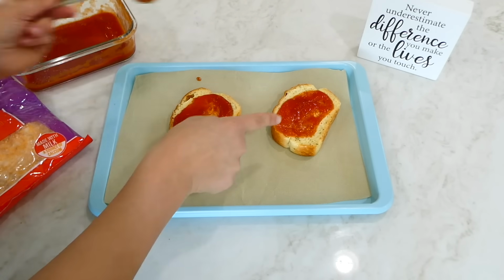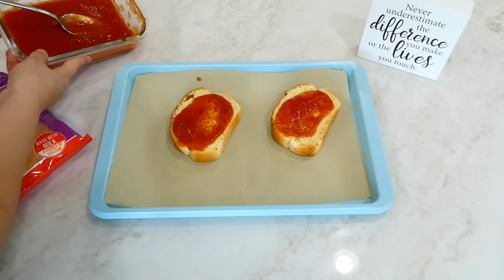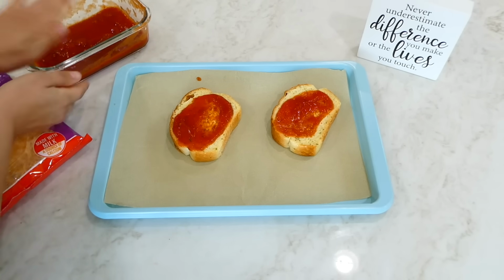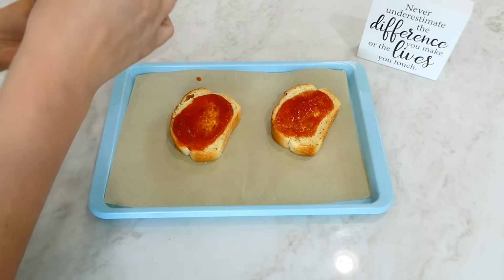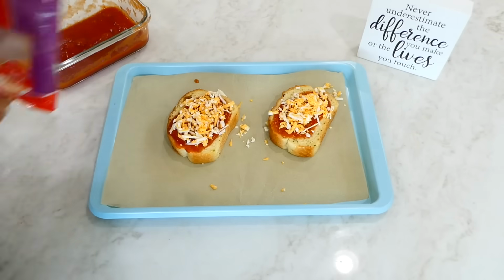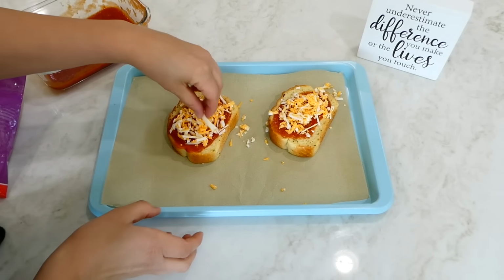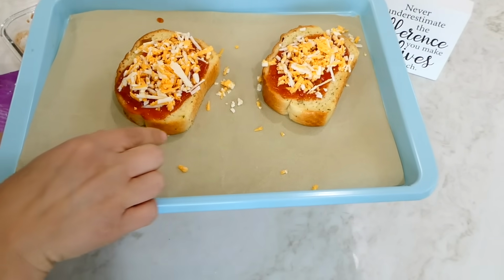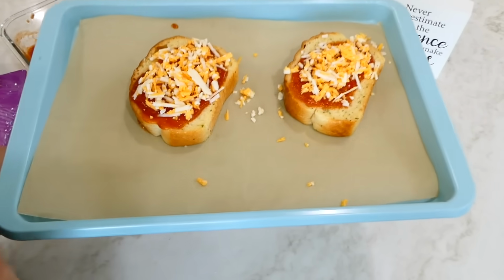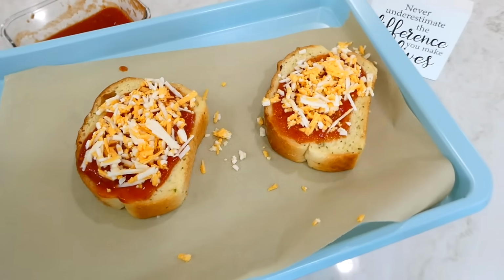I'm just sprinkling a little bit of my sauce over the top. I'll save this sauce. Since I didn't use all of it, I'll just put it back in my fridge, but I'm going to sprinkle some cheese over the top. As you saw yesterday with the egg casserole, it didn't melt super well going into the oven, so I'm hoping it melts better for this. I'm baking it at 400 degrees. I'll probably do it for 10 minutes, but I'll check it at the halfway mark.